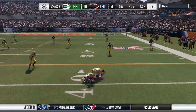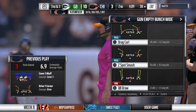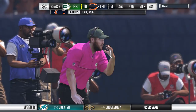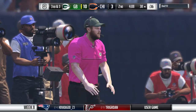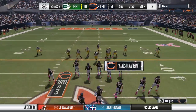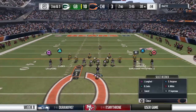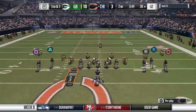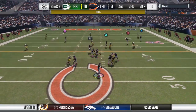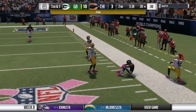Throw complete right side to Cooks. Only 3 yards on the catch. It's third down. Seventh play of the drive now as they come up on a 3rd and 3. Osweiler now to throw on 3rd down. And this is going to be incomplete.